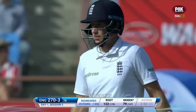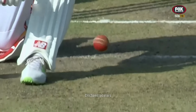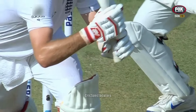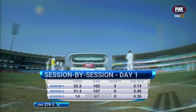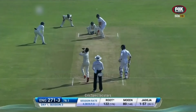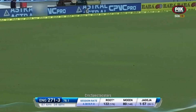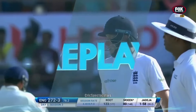Yeah, it's hard to stop the flow. Think of the shots that we've seen in the last 15 minutes. We've seen a reverse sweep from Root, a fine paddle from Root, a fine paddle from Moeen Ali. We've seen Moeen Ali charge down the pitch and hit Ashwin over mid-on and mid-wicket for four. Wide range of shots and very, very difficult for Kohli now to stem the flow of runs. And in these conditions, this will be a learning curve for Virat Kohli as well.